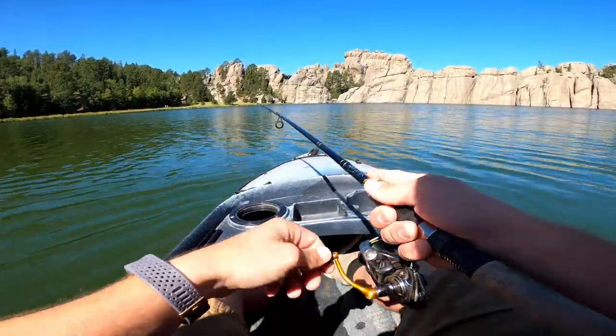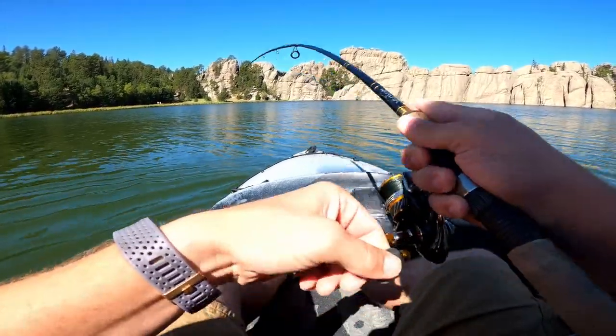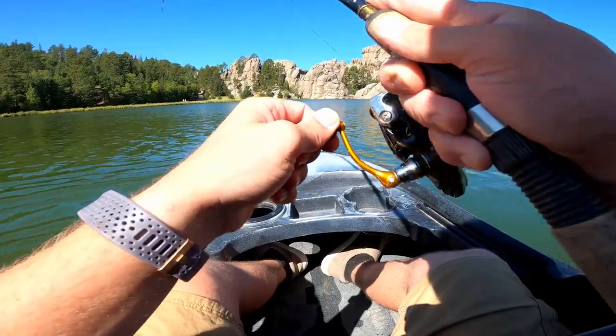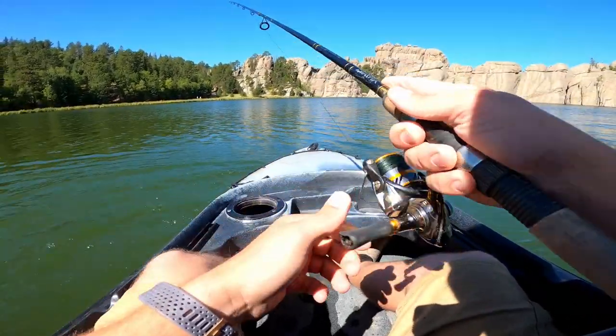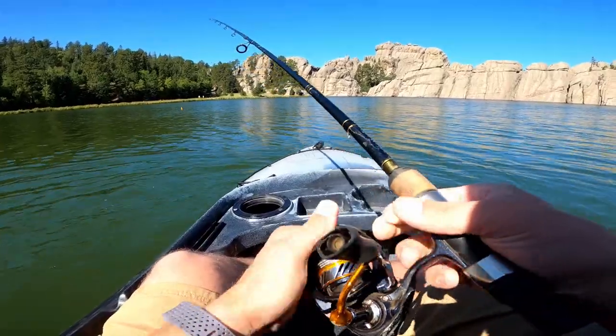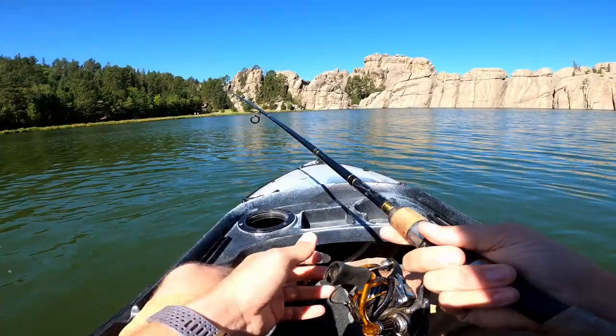Oh, it's got a big womp there. I was not ready for that at all. There he is. It's a nice one. Oh, he's running around the boat. Oh, it came off. Whew. Can't land these things, but I'm definitely hooking into them. That one freaking womped it hard.